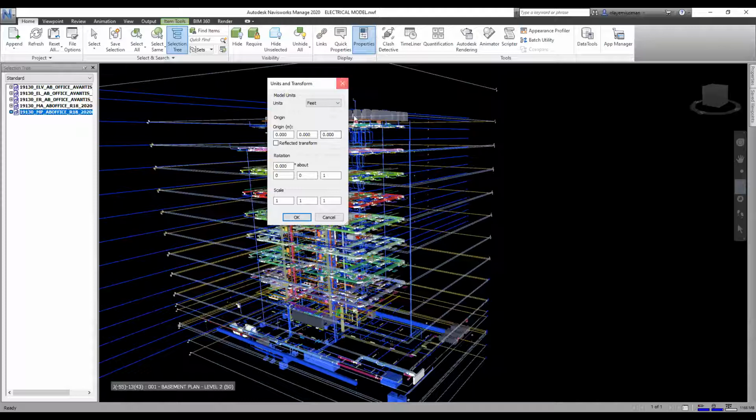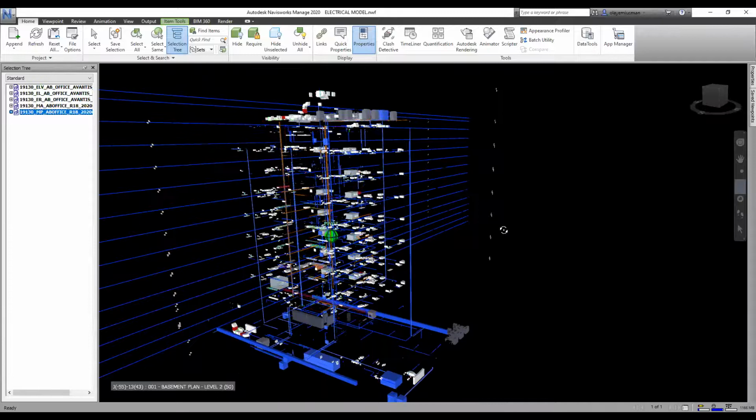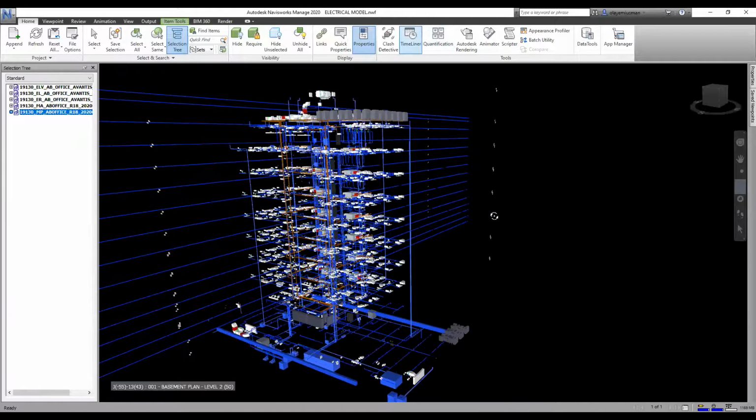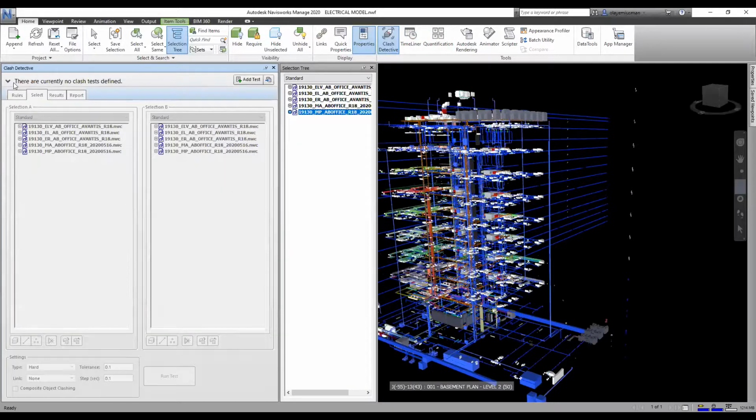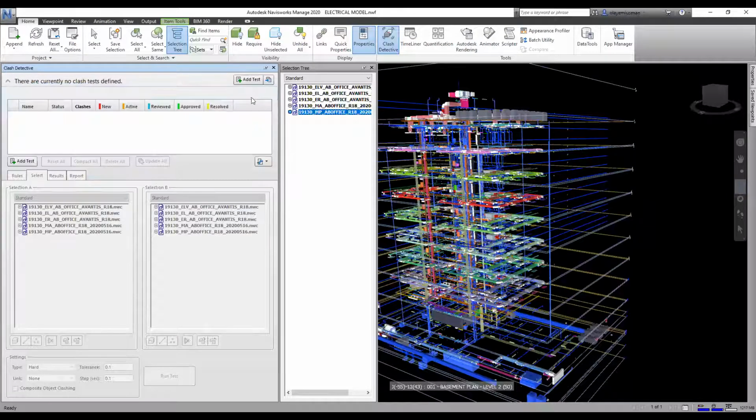Same origin. Okay, so that's one thing you need to ensure when you are doing your clash detection. So for me to move on now, come to Clash Detective. There are rules for this Clash Detective which you need to understand. So without wasting much time, click on add test.